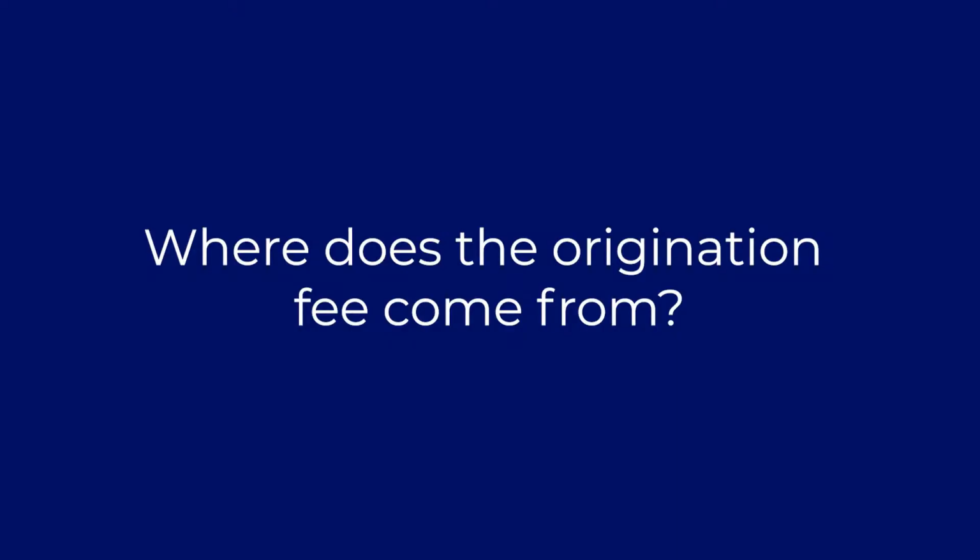There are a lot of hands that touch a file. I had no idea before I started in this business and bought my first home how many people and how much work is involved in taking a loan from loan origination all the way to closing. And that's what that origination fee is. It helps reimburse a lender for that overhead.